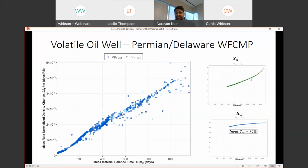And once you do the tank material balance, you end up with basically a saturation of oil that's decreasing and an associated increase in gas saturation that's not known. And what you'll notice is this basically starts off at saturation pressure. So you do not have a reasonably undersaturated flow in this particular well.